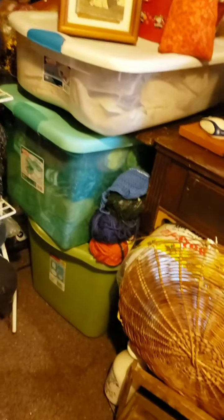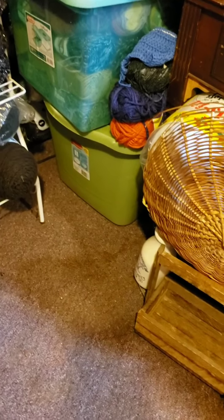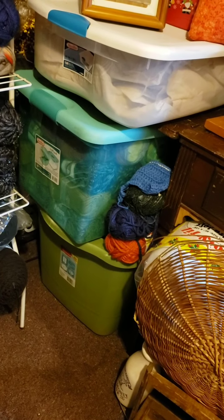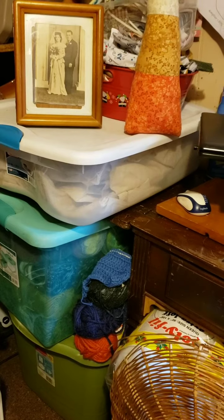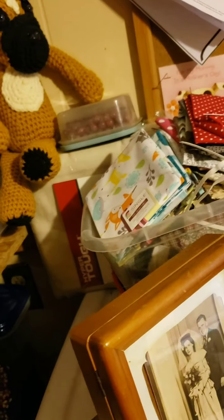In these totes right here, the bottom one is the last of what I got from the lady at the yard sale that time. And then this is a lot of my good winter yarns. And then all in that is my muslin, my Osnaburg, and my canvas. And back here is a whole pack of canvas that didn't fit in the tote. See that?